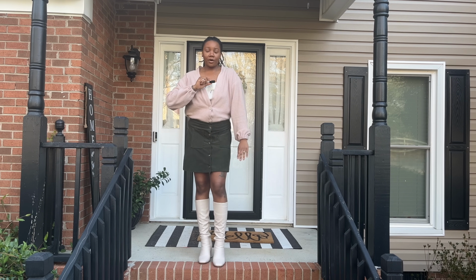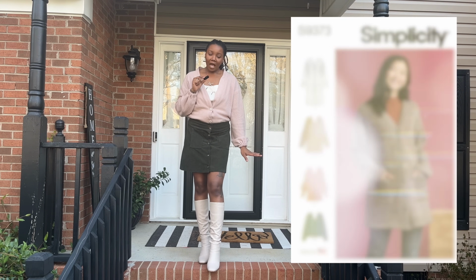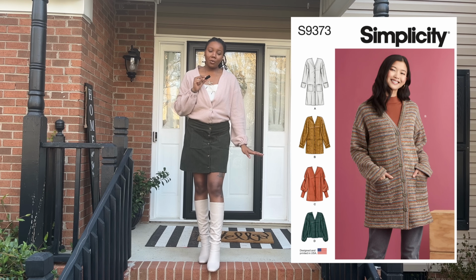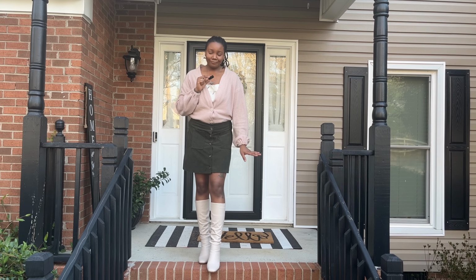And then the sweater, the cardigan. This is a Simplicity pattern. I don't think I like the pattern too much. So after I made this, I went ahead and donated the pattern because I ain't gonna make it again, okay?